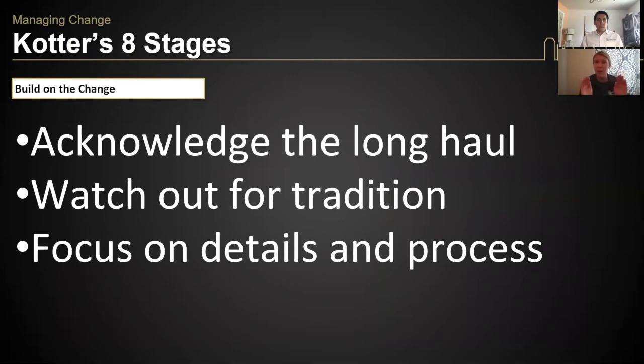This is hard. That communicates transparency. All of a sudden, they're like, okay, you know what? These leaders aren't asking us for these gargantuan tasks without acknowledging this is really hard. So keep your team on your side by just saying, hey, I get it. This is hard. We know it's going to take a little while.